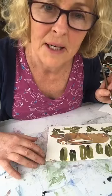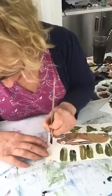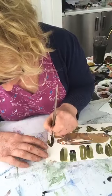I'm fighting making a nice green, as you can see, so do I. I think the thing about greens is just not to stress about it too much.